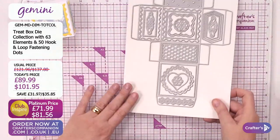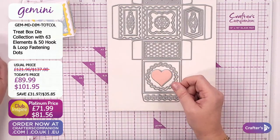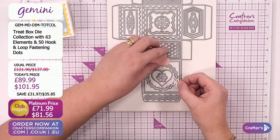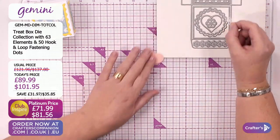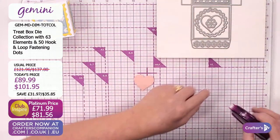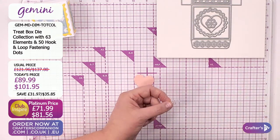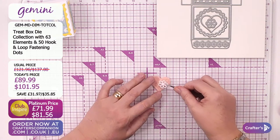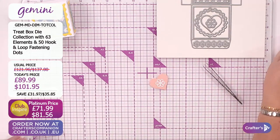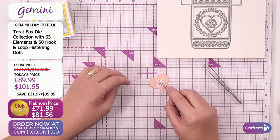So again, if I bring back my set of metalwork, you can see we've got that lovely little heart there. And we've also got the little decorative flower, which was the one from inside there. So I'm literally going to pop one on top of the other. I'm going to bring in that little dotty tape pen and just try and get some dots on the back of there. So that's going to be my decoration on the front of here, like so. And then I've also got a nice little gem just to stick in the center there, just to finish that off.